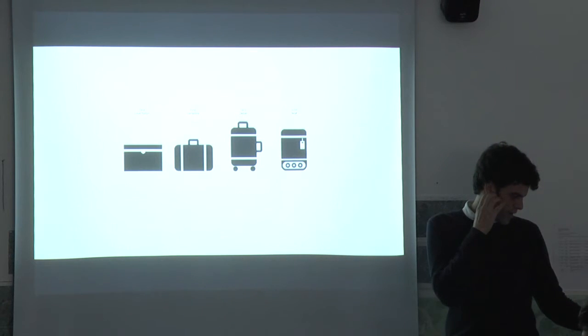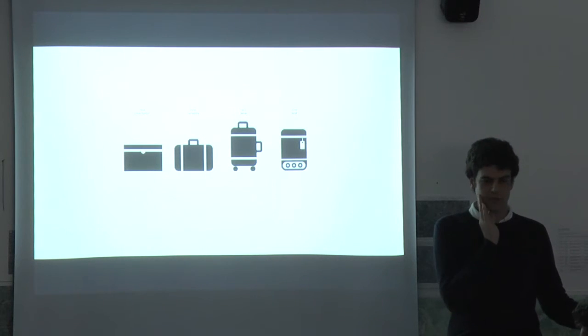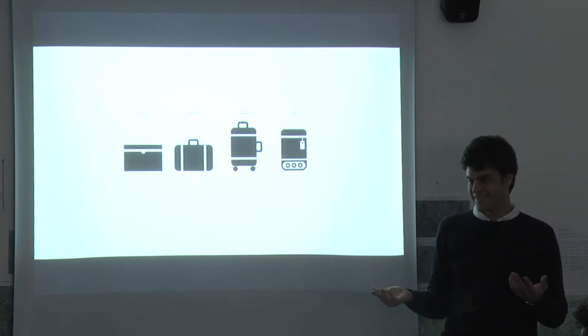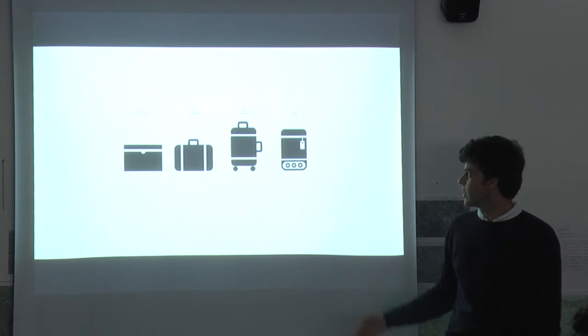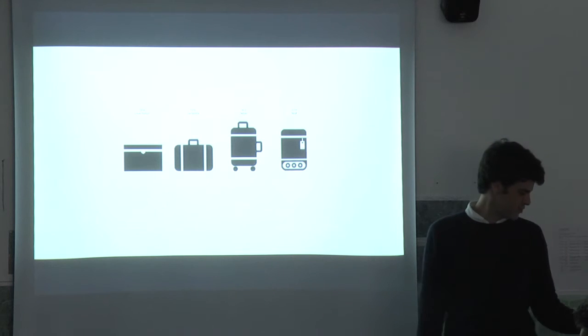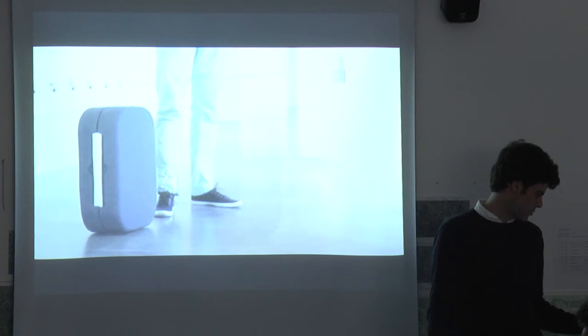The same for a lamp. I was also looking a lot at the future of objects and how that could relate with infrastructure. So I was looking at the suitcase. The suitcase is a really stupid object that was invented about 100 years ago, and only about 30 years ago someone thought about putting wheels on it. So it's quite a stupid combination. I did this project back in Sweden, let's see if it plays.